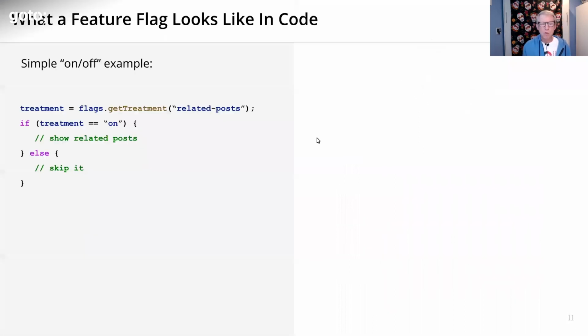Okay, so for those of you who like to see a little bit of code, here's a couple examples of what it might look like in code. Essentially, you're making a function call. In this case, it's flags.getTreatment for related posts. And in the real world, you would probably also pass the user context to this. Who is the user and what else do you want to know about the user in that function call, right? And you'd get back either an on or something else. And if related posts came back as on, then you'd show that particular user the related posts, right?